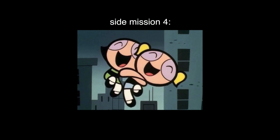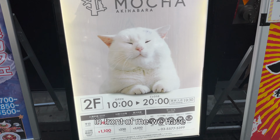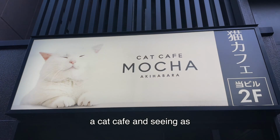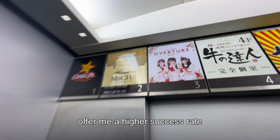Next side mission I need to complete is make a friend, and I've just derived a tactical master strategy to execute this. In front of me, we have a cat cafe, and seeing as the side mission didn't really specify that I must befriend a human, I feel like this place will offer me a higher success rate. So let's go inside and make some friends.